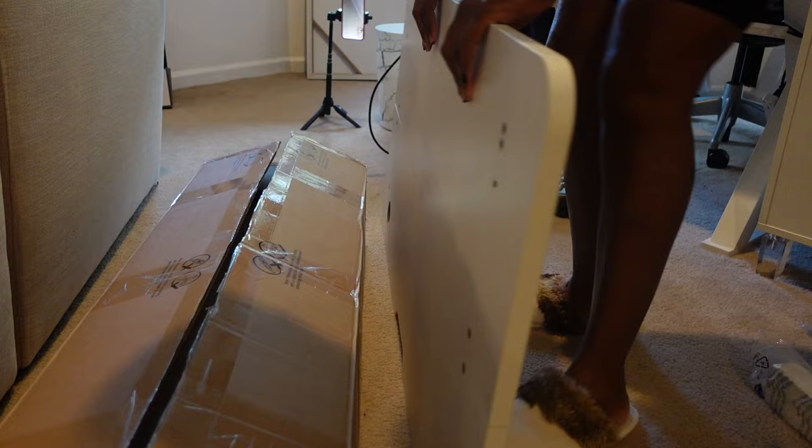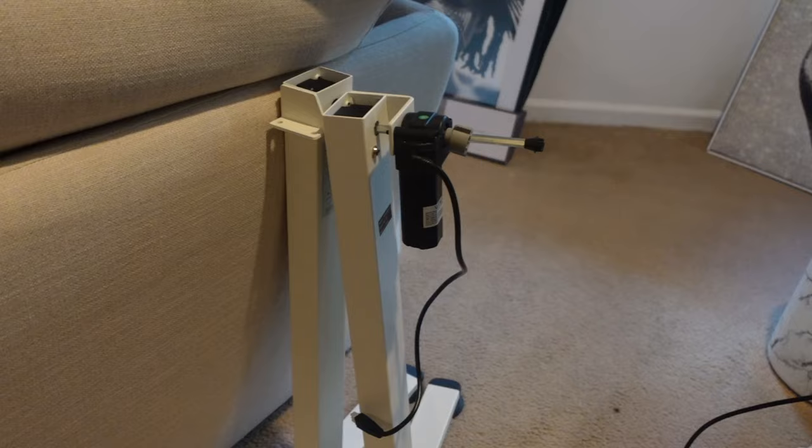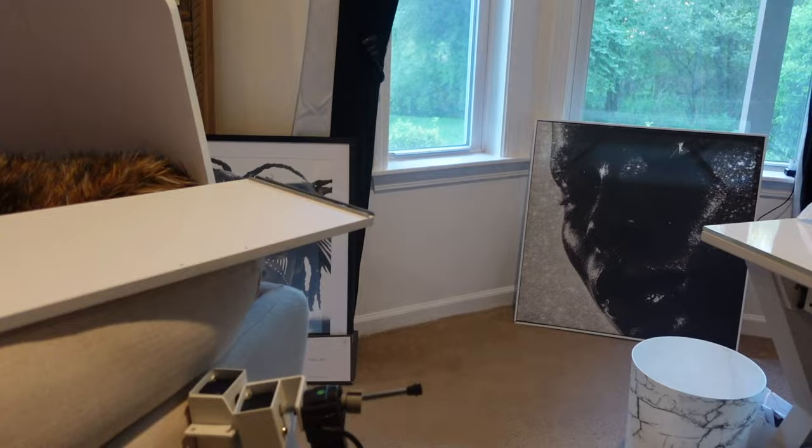Okay, guys, so my battery died. I had to change it, but I already put two legs together. Let me show you. So I have the two legs together already, and this is the motor. Thank God they put this on ahead of time, because I'm sure it would have been a challenge. Anyway, let me finish putting it together.